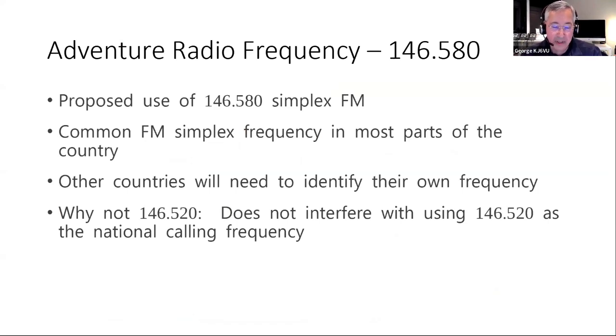Now, let me get into what the proposal is for Adventure Radio. First of all, we have to pick a frequency, not 5, certainly not 5 different bands, one frequency, and standardize on that. Now, you can imagine whenever you propose a standard frequency for anything in amateur radio, you'll get nothing but a bunch of people debating. So let's get this out on the table right away. There's no frequency you can pick that someone's not going to complain about. That's just a foregone conclusion.